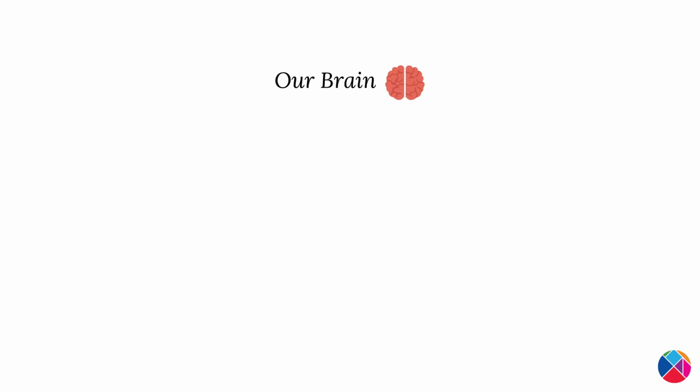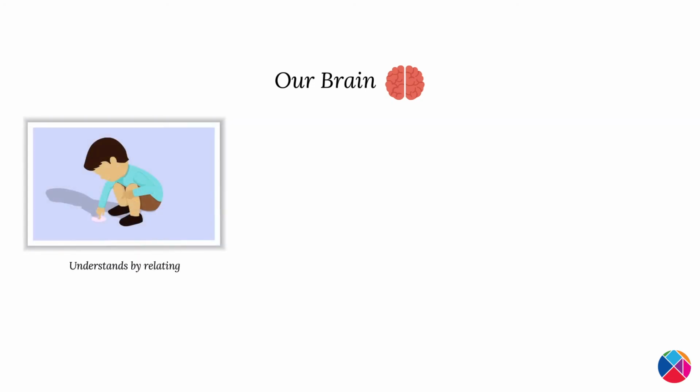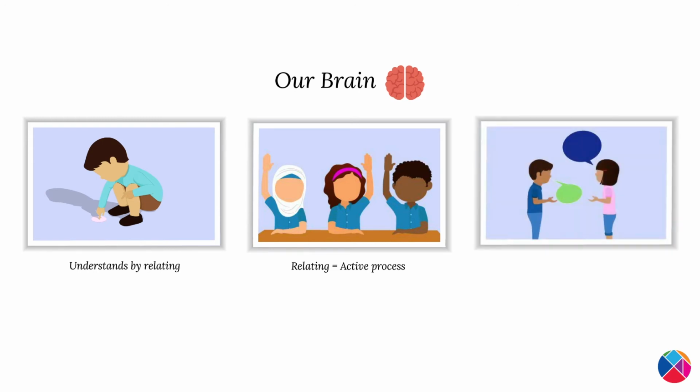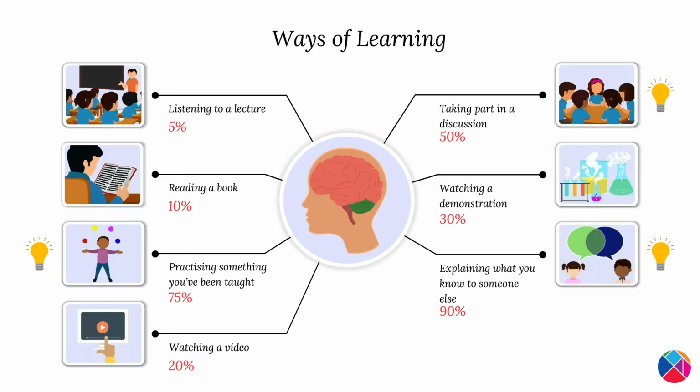Psychologists tell us that the brain constructs understanding by relating new things to things we already know. This is an active process, which means that it works best when we have to think about what we are learning. It also helps us to talk about what we are learning because talking means that we have to think as well. Here's the ways of learning list again.